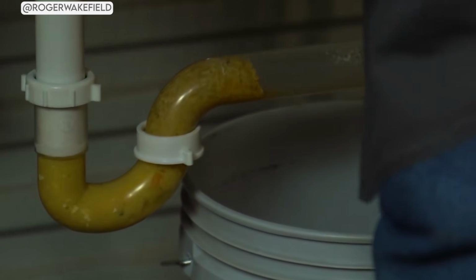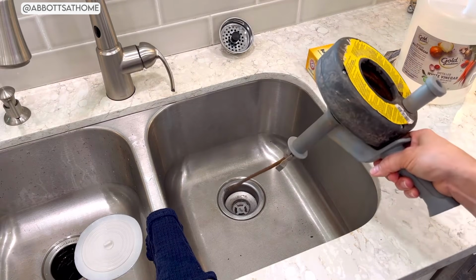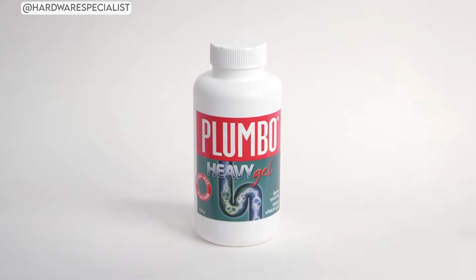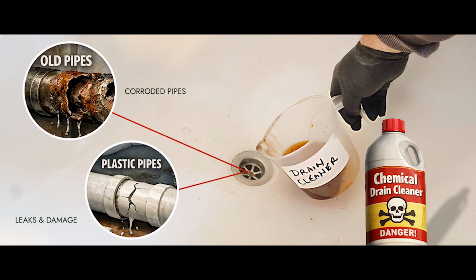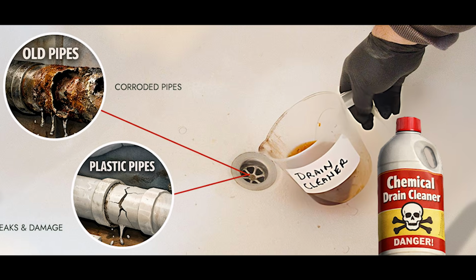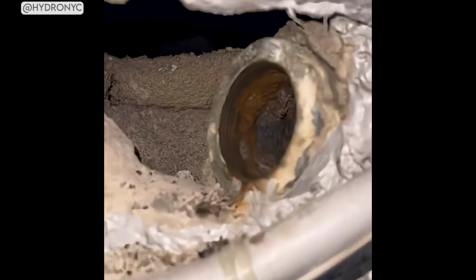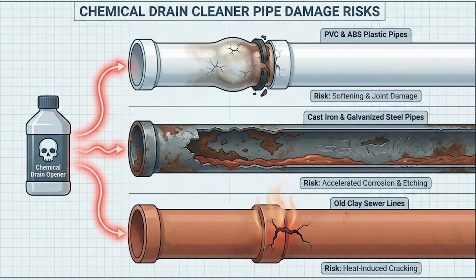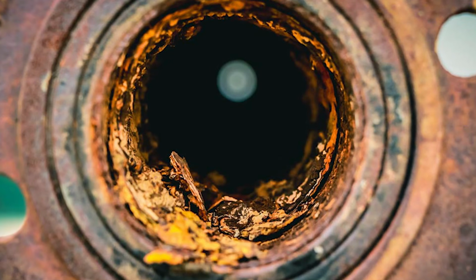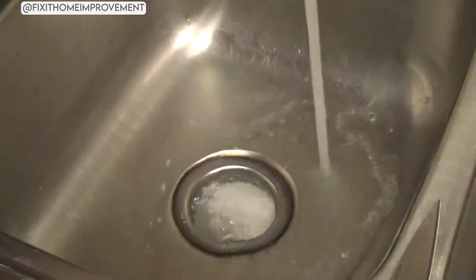The second secret is about clogs, and this one might surprise you. Most clogs do not need a plumber, and those chemical drain cleaners you see at the store are doing more harm than good. Products with lye or sulfuric acid will eat through a clog, sure, but they also eat through your pipes, especially if you have older galvanized steel or even PVC that's been in service for a while. Over time, chemical cleaners weaken pipe walls and cause joints to fail. I've pulled out pipes that were paper thin because the homeowner had been dumping chemical cleaner down the drain every month for years.